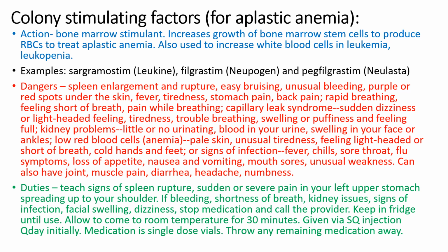So what are our duties? Our duties are to make sure they know what the side effects are, especially with the spleen. Make sure they know that severe pain in the left upper stomach that spreads to the shoulder is a sign of spleen rupture. They need to know that if there's bleeding, shortness of breath, kidney issues, signs of infection, dizziness, they're supposed to stop that medication and call the provider right away. This is another med that needs to be kept in the fridge, and it's also given sub-Q. And they need to know that the medication is a single dose vial and to throw away any remaining medication.